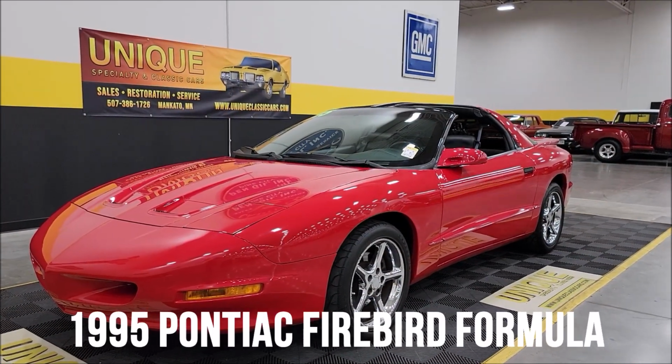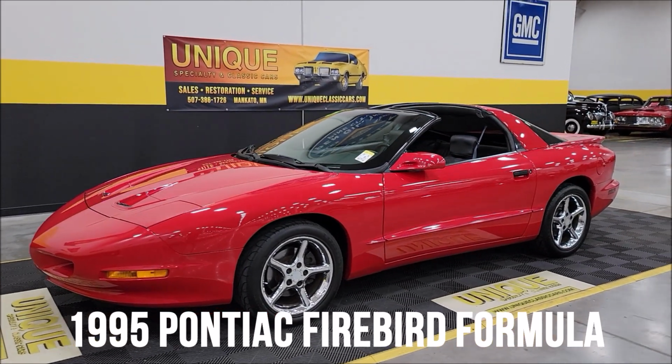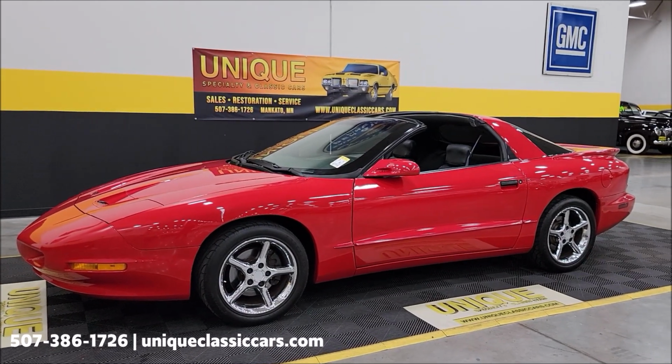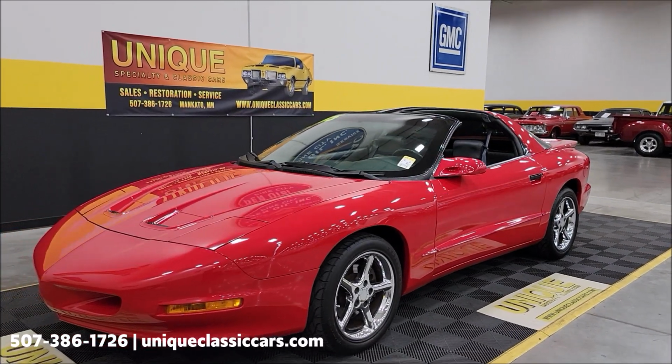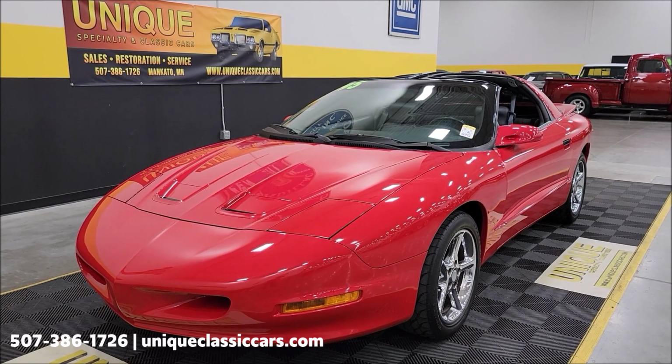Take a look at this F-body here. Unique, especially in classics. 1995 Pontiac T-top car. Original mile car, 85,000, just a tad over. Original owner had this car for over 25 years, and it has been well taken care of, and it shows. Also some very tasteful mods done to it.